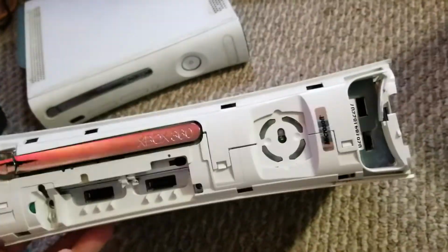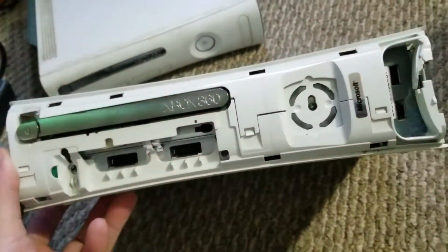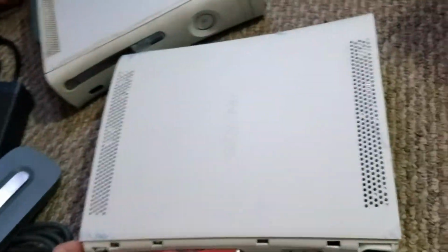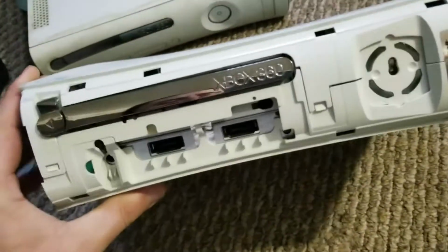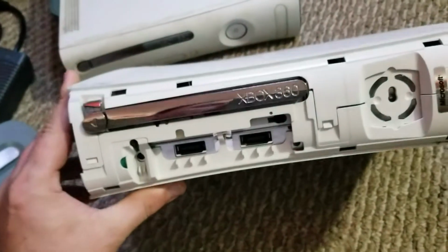This one here, I got from my main GameStop that I go to. And they smashed everything. They smashed all the sides. As you can see, they smashed all the sides off. They kicked it. They broke stuff there. They broke the faceplate in half. But I grabbed it anyways. And I took it home. I plugged it in. This Xbox works perfect.